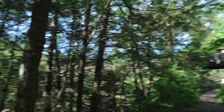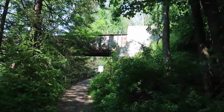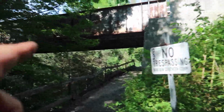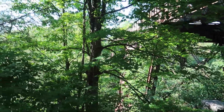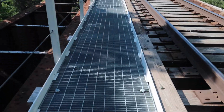To get across the gorge to the Indian Trail, I want to cross this railroad tracks right here. I know it says no trespassing, but the ranger told me I could use this railroad tracks, which is very high. Wow, and it's a live track. All right, let's get over there. Here we are. It's even got a walking path.